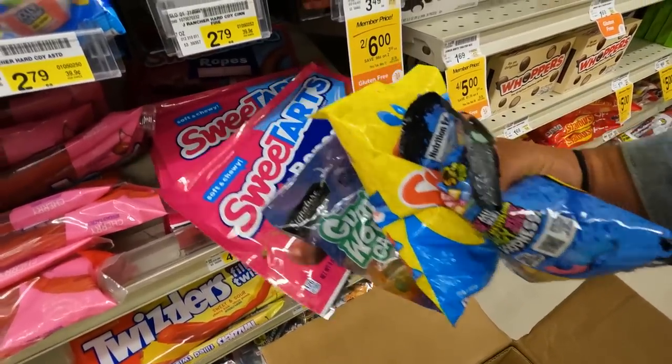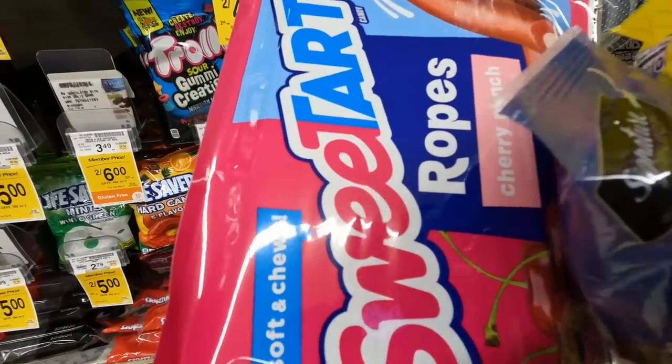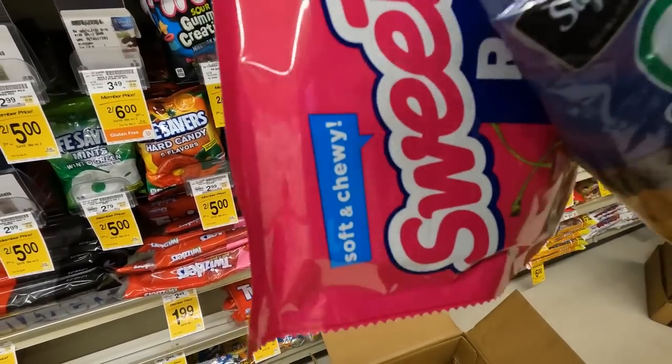Now, I've never tried these, but it looks like it should work. The old ropes, they got a nice firm texture to them. They're gonna stay on the hook good.